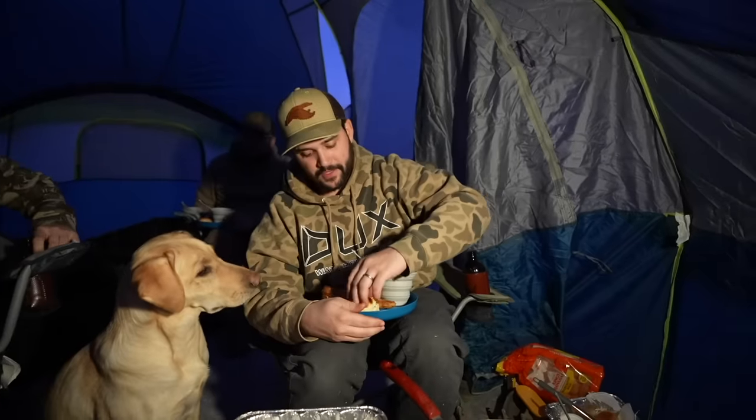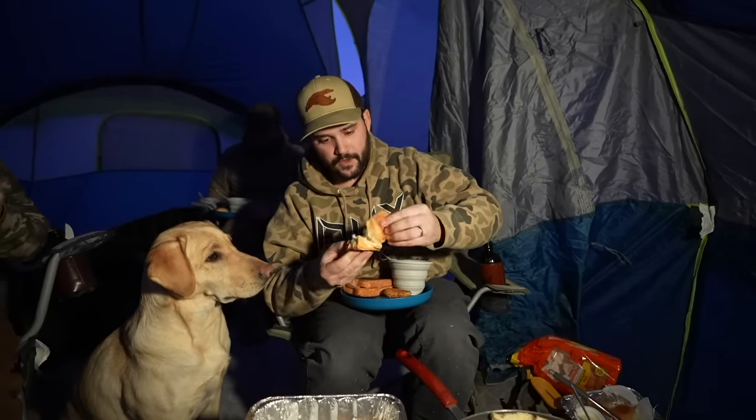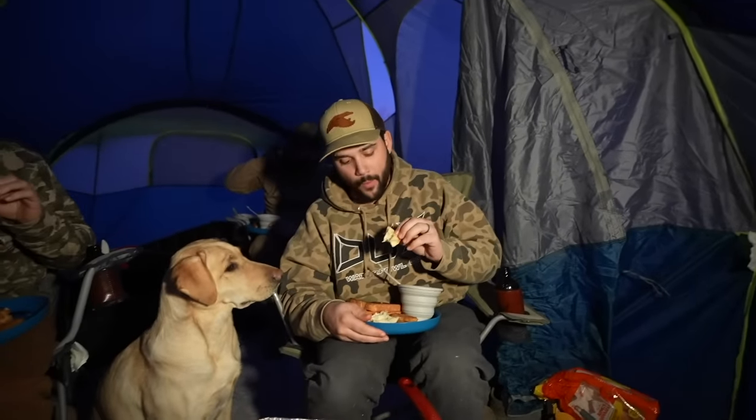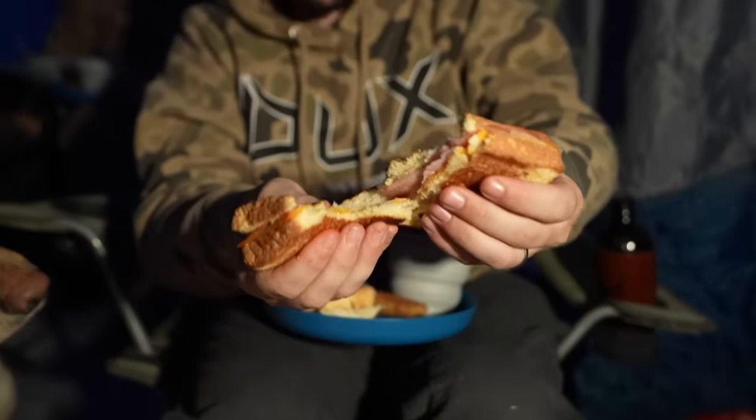Mmm. All right. Now the infamous honey butter roll. You got it nice and crispy. Oh, yeah. I warmed them up for you, Banjo. That's actually pretty good. No, honey butter's decent. Yeah. It's different. I never had nothing like that. Texas Roadhouse. No. That's pretty good. Oh, yeah. That's pretty good. Honey butter ain't bad. Yeah. Got a little Sammy action.